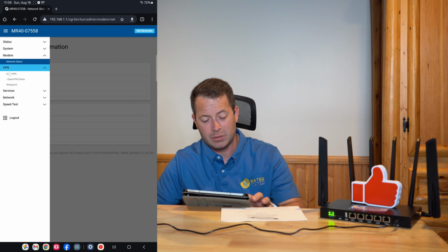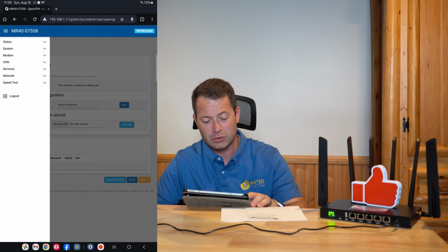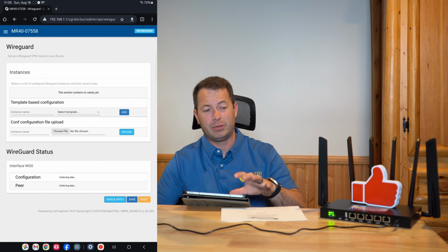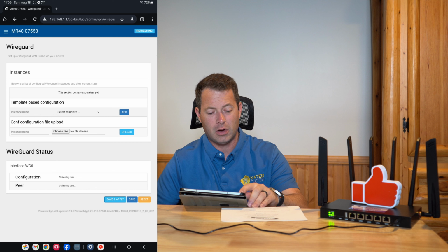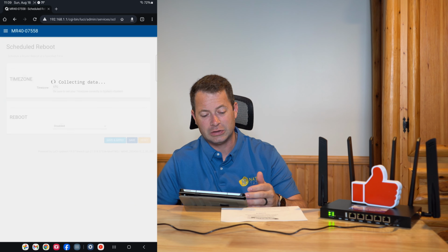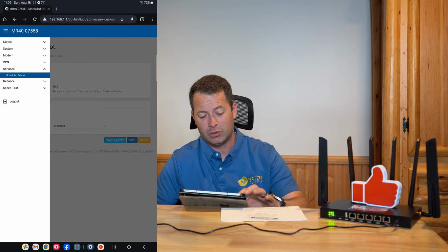Now they do have some VPN options where they allow OpenVPN to be inputted here, so if you have something that works with that, and I saw WireGuard as well, these options are built into this router right out of the box. As far as services, you can schedule a reboot for this unit, so if that's something you want to do, that's there.